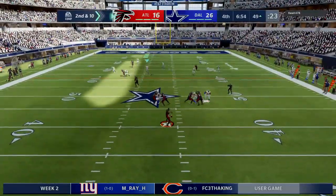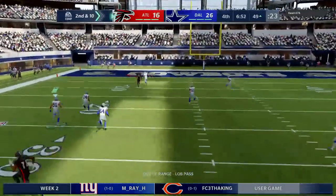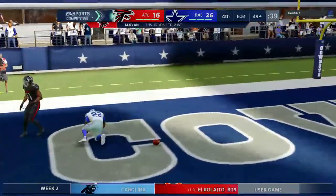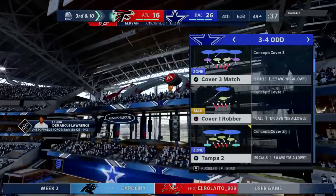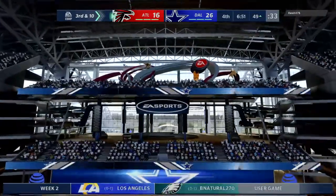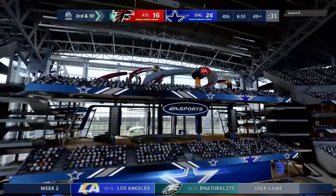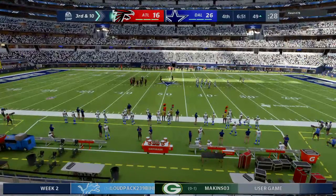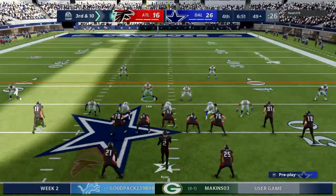Second and 10, it's Ryan again. He'll let this go for the end zone. And it's knocked away and incomplete. He was looking for Julio Jones, his Pro Bowl receiver, and it'll bring up 3rd down. We've seen that the deep ball's been a part of their game plan all afternoon, but they've had trouble hooking up on it, unable to successfully find the end zone over the top.